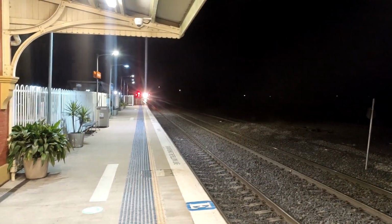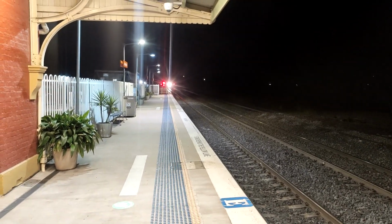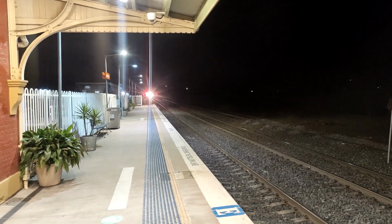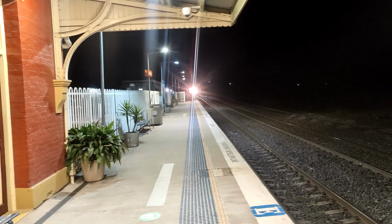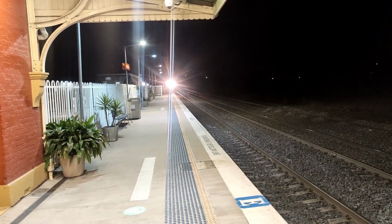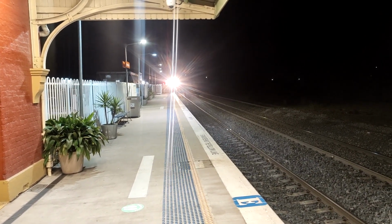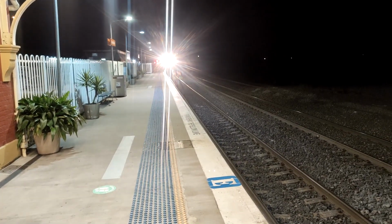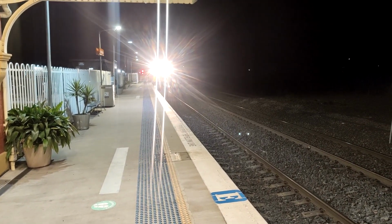And after a short 10-ish minute wait, we now have a Hunter Rail set arriving into Platform 1, the only platform here at Muswellbrook, for the final passenger northbound service of the day. There's a grand total of 3 services that run beyond Muswellbrook daily. There's one extra service that runs in the morning that terminates here at Muswellbrook, and one early morning and another, yes, timetable.